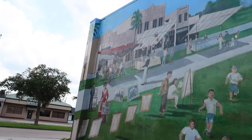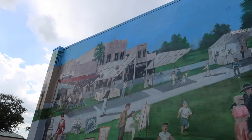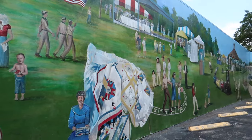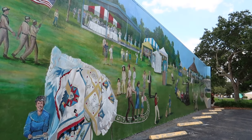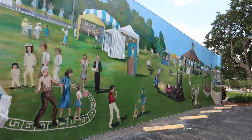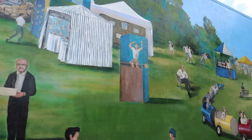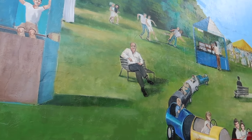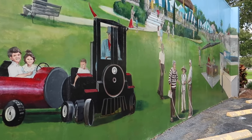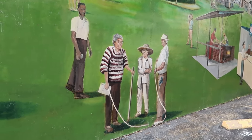Check it out. There's the old former Tribble building, town office, and a country produce stand. This one's awesome. Yeah, I'm glad I didn't miss this. I almost did. I walked all over downtown and missed this one somehow. Oh look, a classic dunk tank right there. This guy's sitting on the bench there. Hey, what's up, buddy? There's the train. And it looks like they're, I don't know what they're doing there. It looks like they're about to jump rope or something.